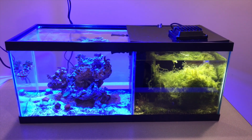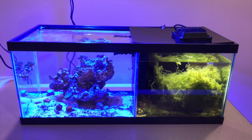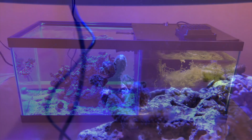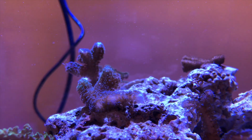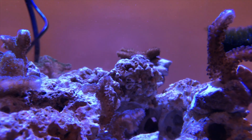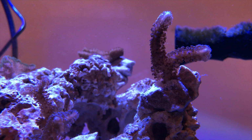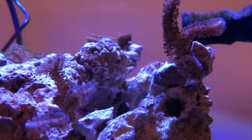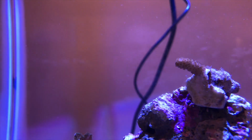So there's a full tank view of the nano tank. I'm going to try to get those frags off the frag rack. And some of the stuff on the ground, I don't know what I'm gonna do with it. Here's another view. Some of them are bird's nests. I think some of them are stylophora. You can see the little white tips on there. Everything seems to be growing. But I couldn't get the camera to give me the colors I was looking for. I don't know if it was the filter or the way I had the light set up, but it was extremely difficult. Kind of a bummer.